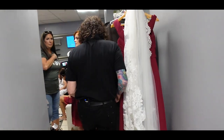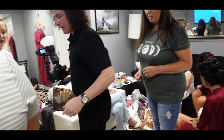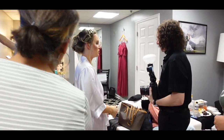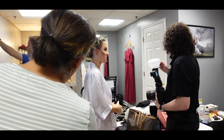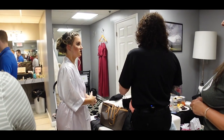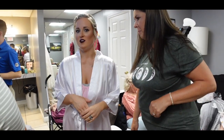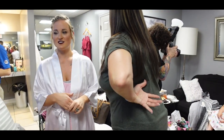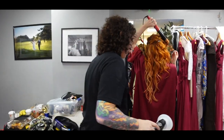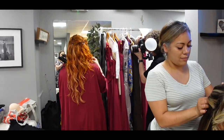Okay, girls, do I have my flower girl up? I know I wanted those pictures of her, but I'm just gonna let her sleep because she's been teething lately. Okay. Yeah, she was a little fussy then. Okay, that's okay. Doing what you're doing, okay? Okay. You got that.